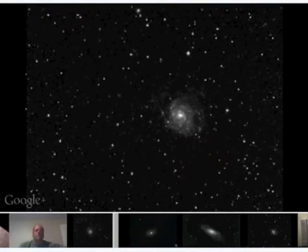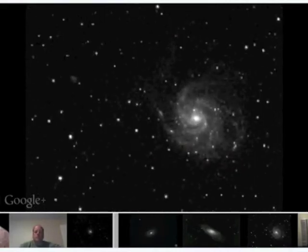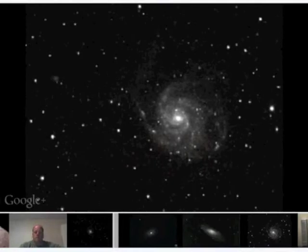M101 is located in Ursa Major, right? So it's near the Big Dipper. And I know for sure NGC 5474 and 5477 are in that group. And I believe also last year there was a Type 1a supernova out of there. Yes, I think last August.